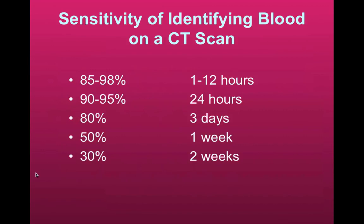Picking up blood on the CT scan, particularly subarachnoid bleeds, has fairly good sensitivity early on, unless it's just a small bleed, a sentinel bleed. Those may be hard to pick up, and your history is going to be suspicious, and you have to decide whether or not to move on with an LP. And as time goes on, your sensitivity just drops, finally drops like a rock, and it's completely useless.